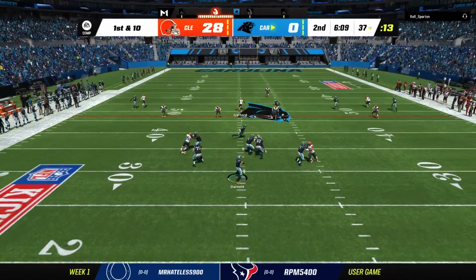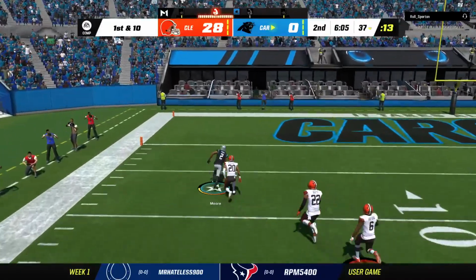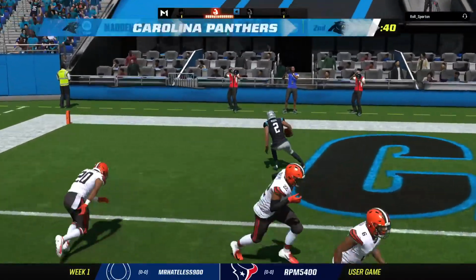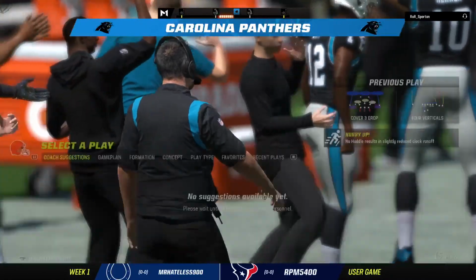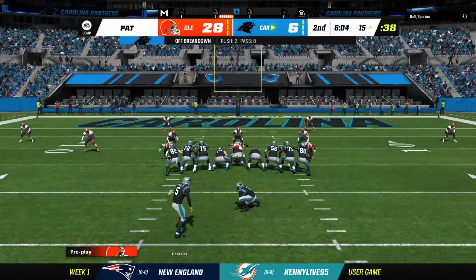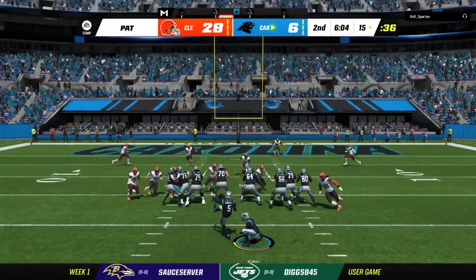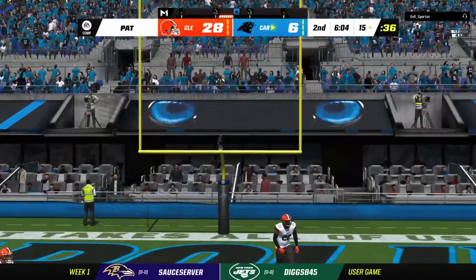Darnold. He's going to look deep for more. And at the 7-yard line, the catch is made. Touchdown, Carolina. DJ Moore. 63 yards. That's the problem. I can't even think of thousands of dollars worth of shit to buy.